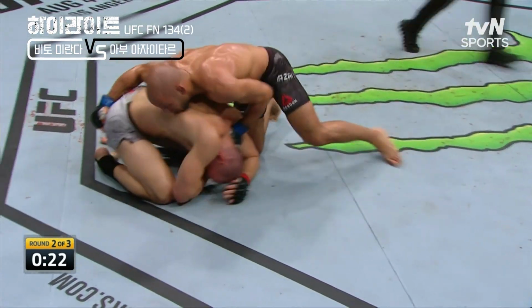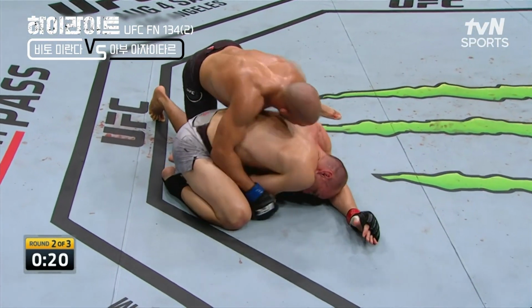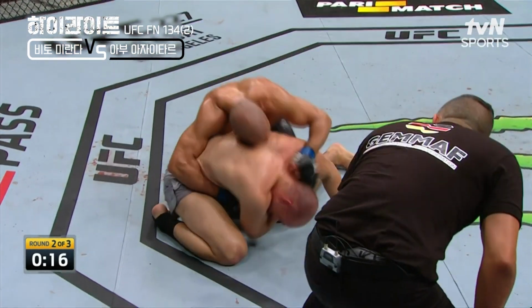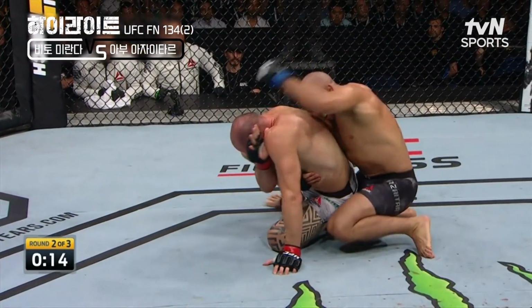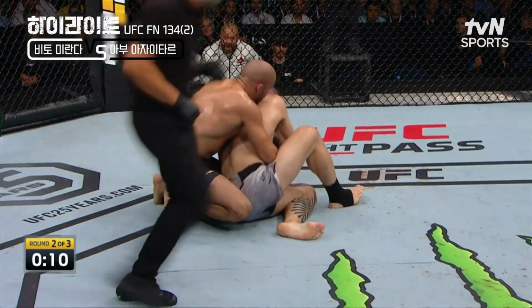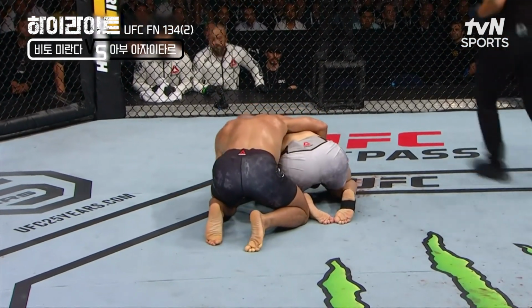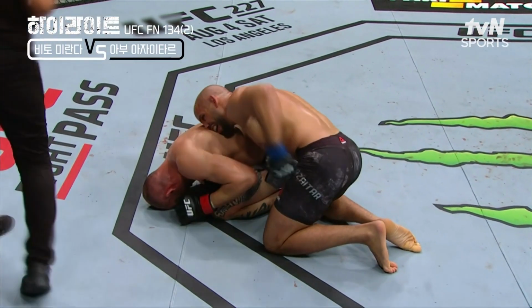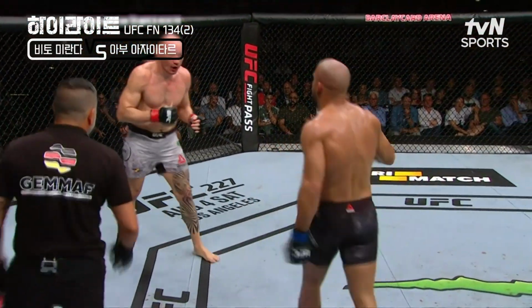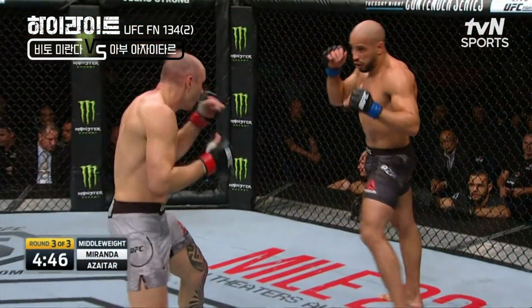Beautiful takedown defense, look at that. He moves to the back now, he's got some options and some freedom to strike. Miranda is turtling up. Looking very strong here is Azaita. Last 10 seconds here. Is there enough time for Azaita to finish this? Doesn't look like it. We're going to see a third when we return.